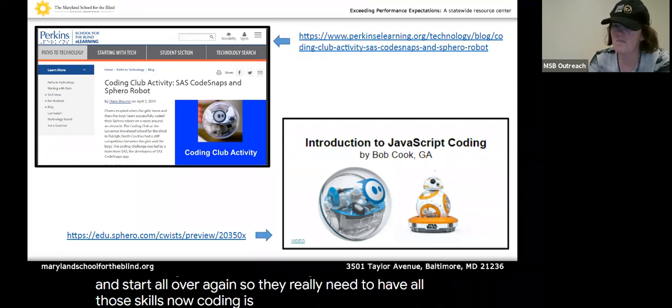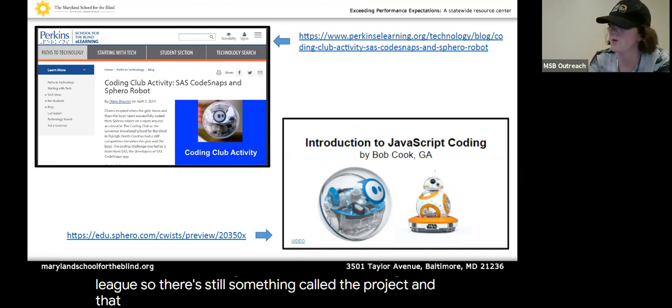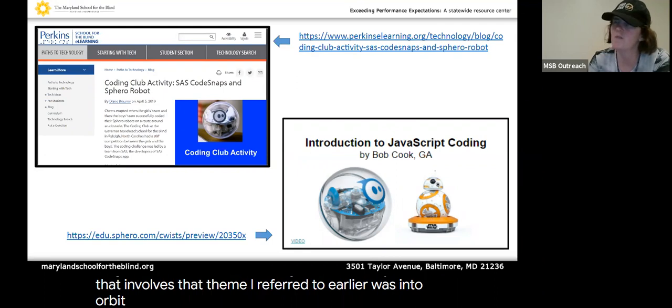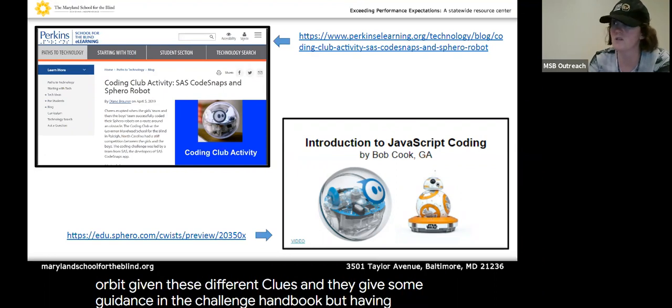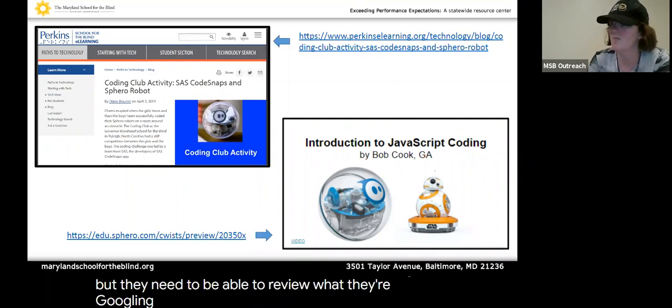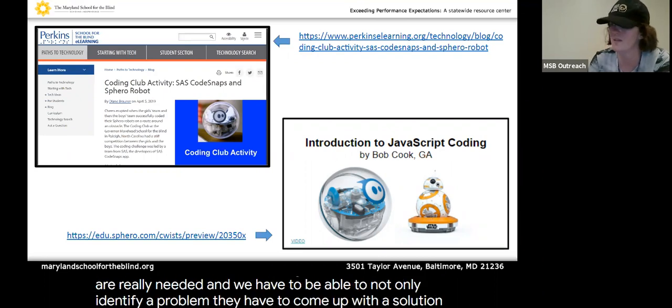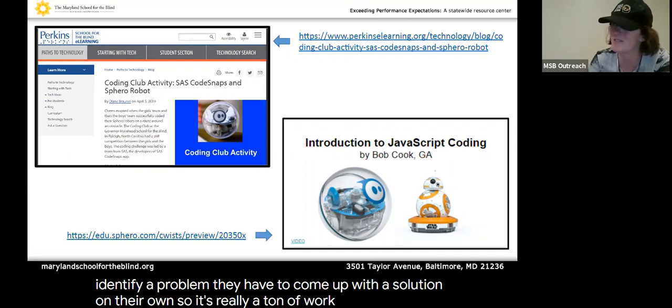Now, coding is one portion of First Lego League. So there's still something called the project. And that involves that theme I referred to earlier, was Into Orbit. And this past season, it involved identifying a problem with humans living in space long term. So you're kind of given these different clues, and they give some guidance in the challenge handbook, but having research skills. So yes, they need to be able to Google it, but they need to be able to review what they're Googling, whether that's an article or the NASA website. So there's some strong academic skills that are really needed. And then we have to be able to not only identify a problem, they have to come up with a solution on their own. So it's really a ton of work, and that's also what we say all the time.